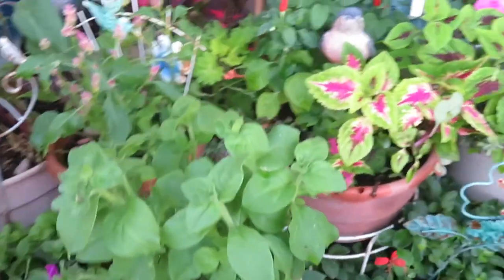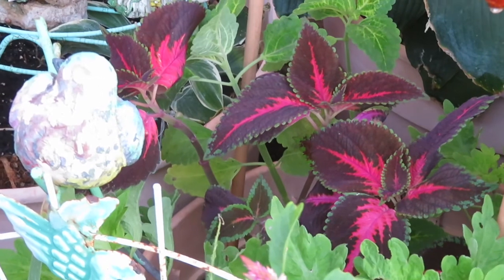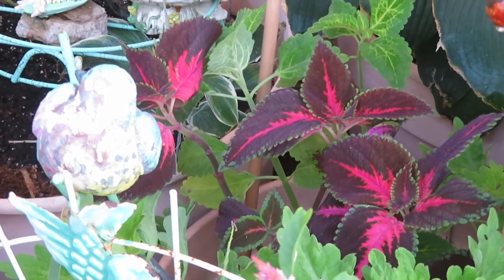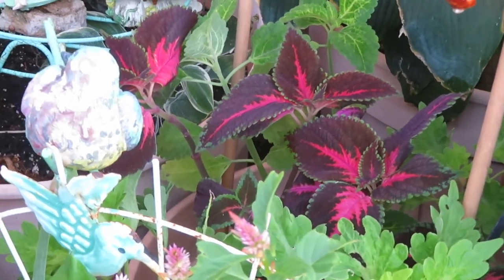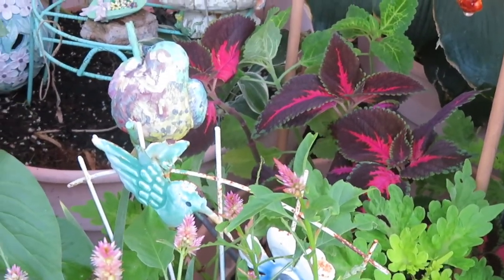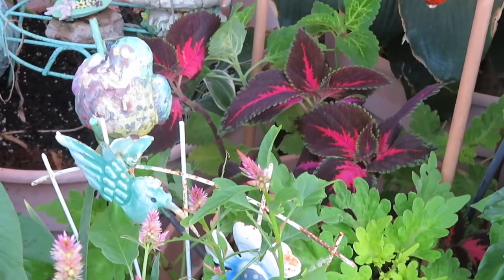And then right back behind here is the chocolate covered cherry coleus that I love too, and Alma said it was one of her favorites. So I'm hoping to bring that in too. I haven't quite gotten done yet because I decided to go ahead and water today because my sister is coming tomorrow, and we're going to watch her movie together with our mom and two other sisters.